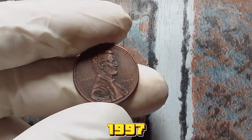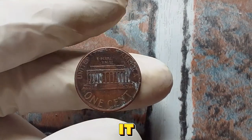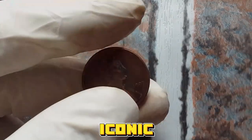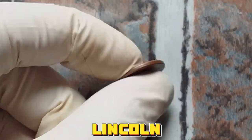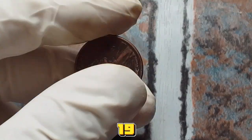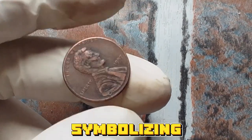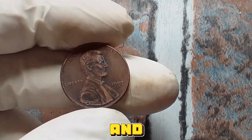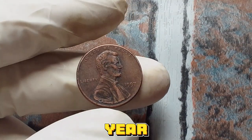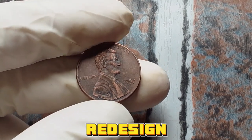The 1997 United States Liberty 1-cent coin, as we now call it, was part of the Lincoln Memorial Cent series. The front of the coin features the iconic profile of President Abraham Lincoln, designed by Victor David Brenner, an image that has remained on the penny since 1909. The back of the coin proudly displays the Lincoln Memorial, symbolizing unity, democracy, and the strength of the nation. However, 1997 wasn't supposed to be a year of any special minting. There was no official anniversary or redesign that year.